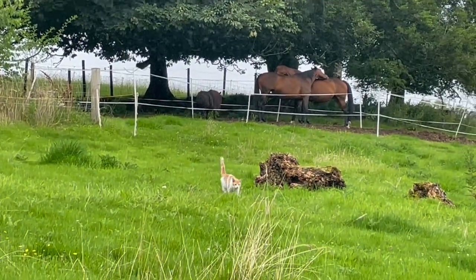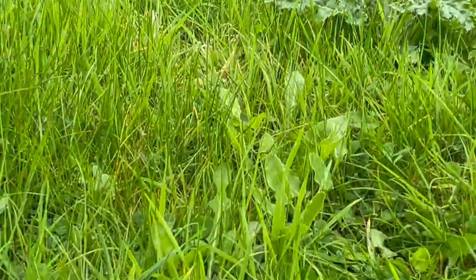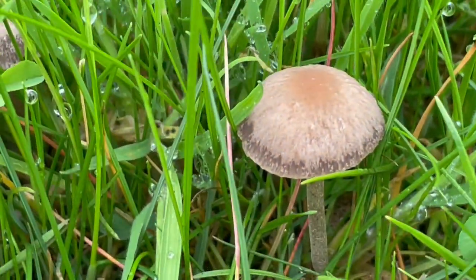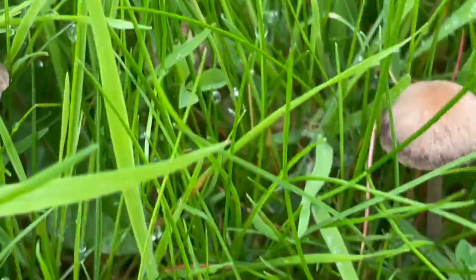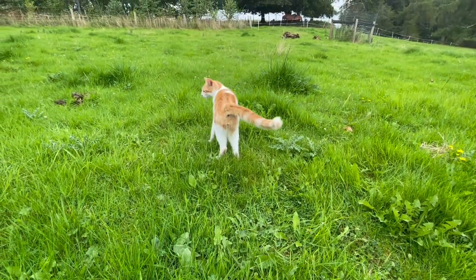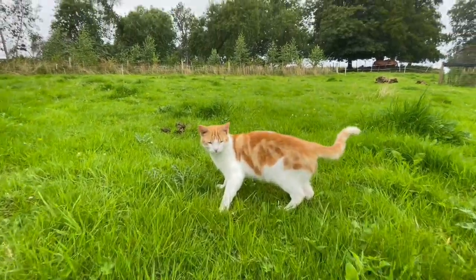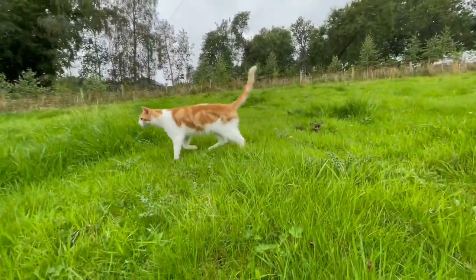Mustard's coming down to say hello. And the rain is beginning to fall. And here is another mushroom, another different variety. Yes, cutie. Oh, you're gonna step on the mushroom. Oh, yes, your head knocked my phone. Come here, kitty. What's up? It's wet. I know. It's very wet.